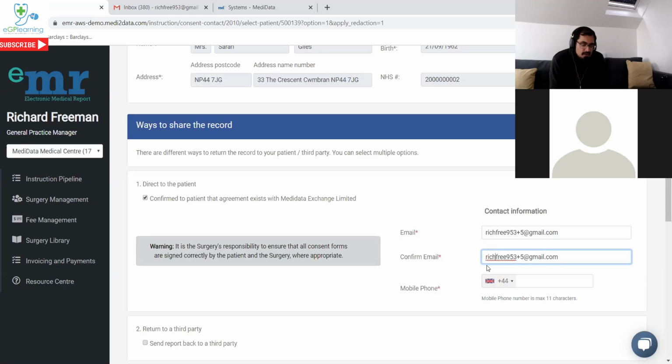Okay, I guess one question, Richard. Sometimes patients don't have mobile numbers. How would this system work in that situation? What we would then advise the surgery to ask the patient is whether they have a family member or a friend who would be willing to provide their mobile number so that access can be given.